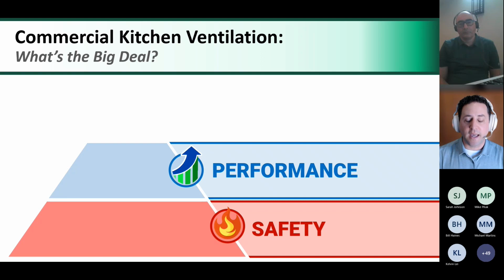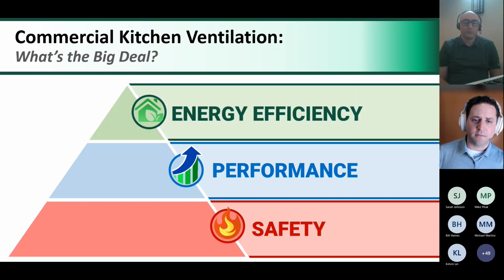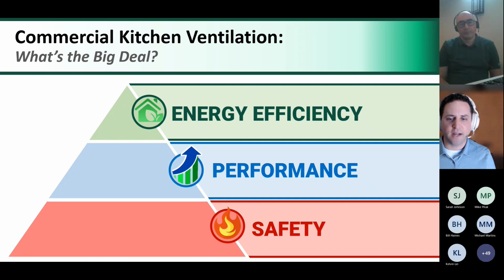If you look at just NFPA 96, there is some guidance about CFMs per linear foot. They basically say you need this minimum CFM per linear foot to effectively move the smoke and grease out of the building. But the really cool thing is, some manufacturers focus on the next level up, which is energy efficiency. That's doing all the safe removal of grease and odors from the building, but doing it with the least energy requirements possible. I don't know about everyone on the call, but my energy bills have not been going down. And I think that's a trend that's probably going to be long term as we go towards more renewable sources of energy.